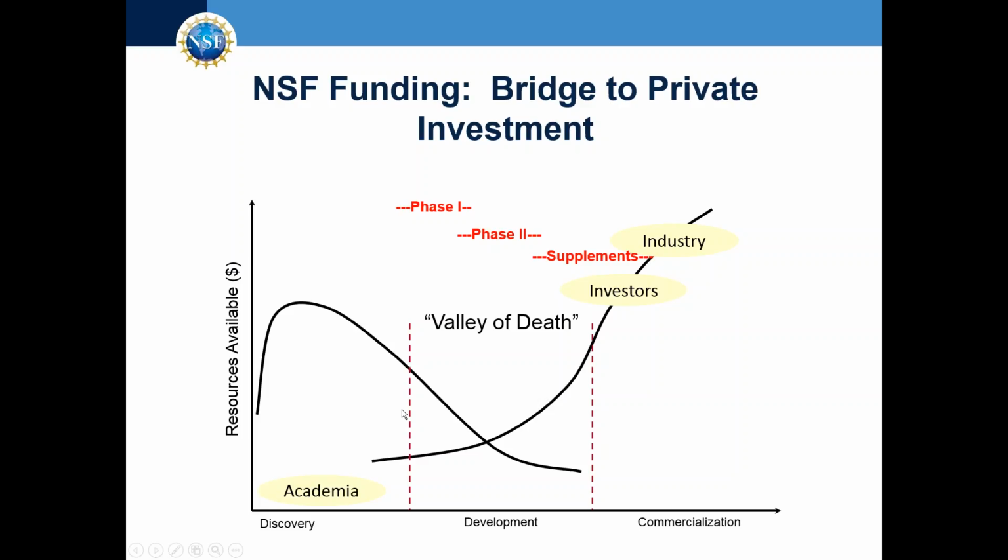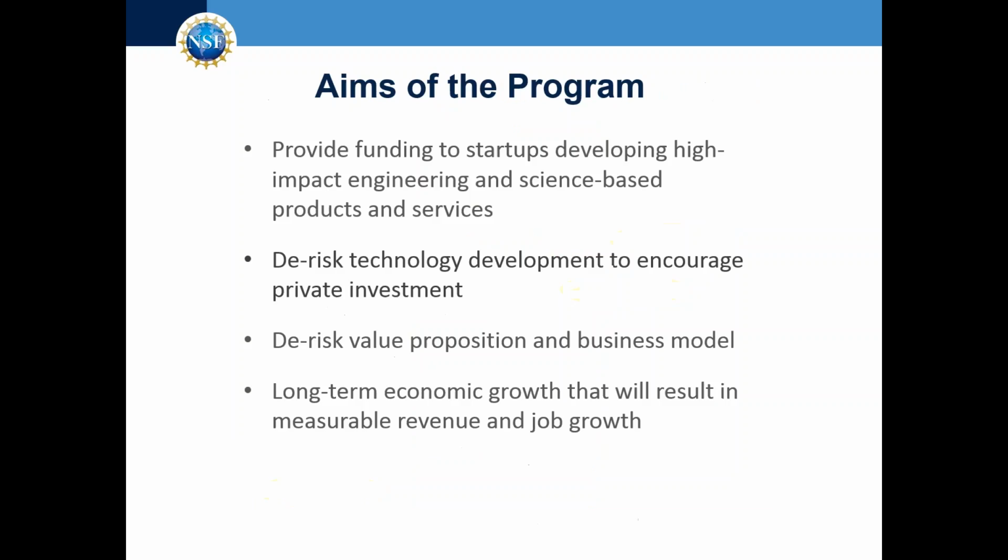As we look at the types of technology that we like to fund, we are not likely to fund this early discovery or fundamental or basic research phase. We really want to come in and fund as you have identified a commercial opportunity, have identified a possible product, and hopefully a value proposition for that product, and we're funding that development stage. Our goal is to make you more attractive and follow up to investors and to industrial partners that might further invest and help you commercialize that technology.